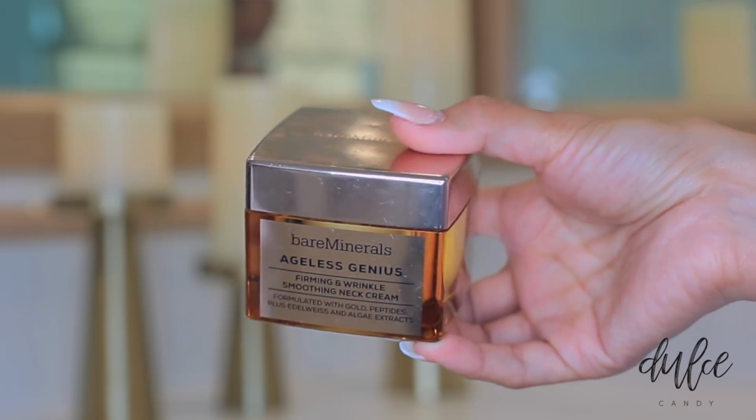And then I'm gonna move on to a special neck cream. If I don't have my neck cream, then I will use the moisturizer that I used all over my face also on my décolletage and on my neck. This one is the Ageless Genius by Bare Minerals. It's a really nice, luxurious cream as well. You can pick this up at Ulta. And I'm gonna work the moisturizer up.